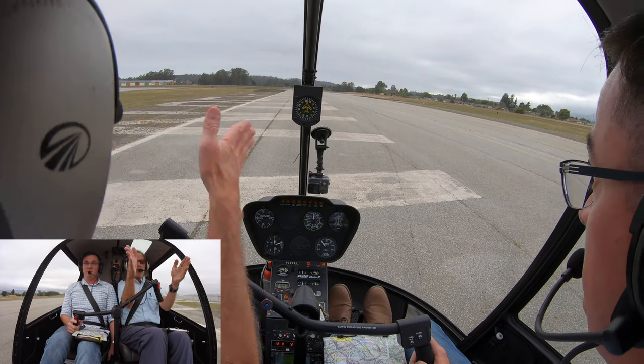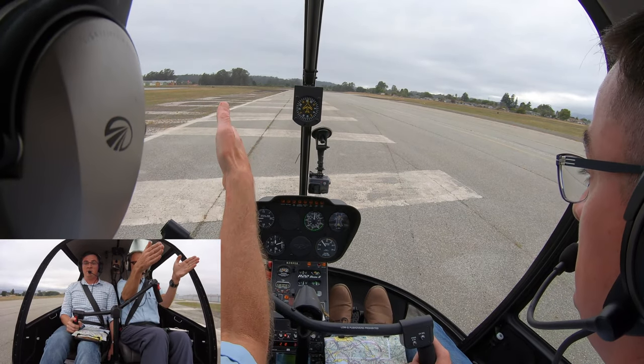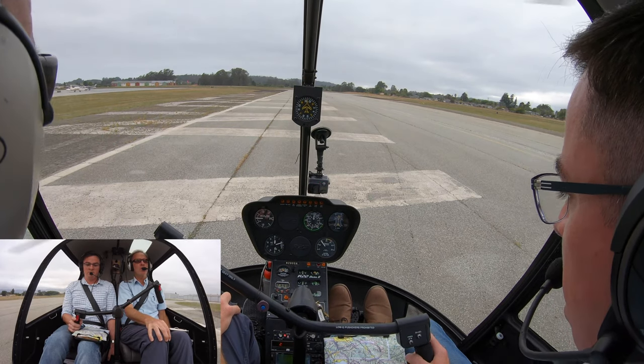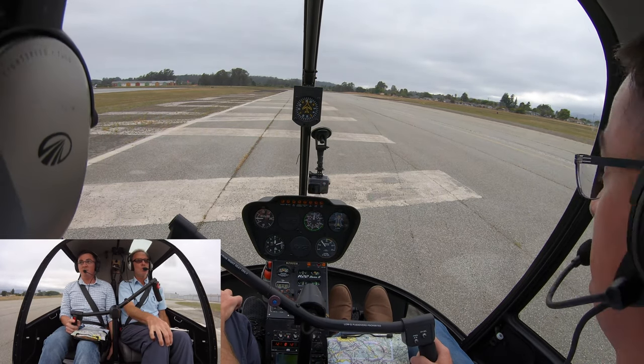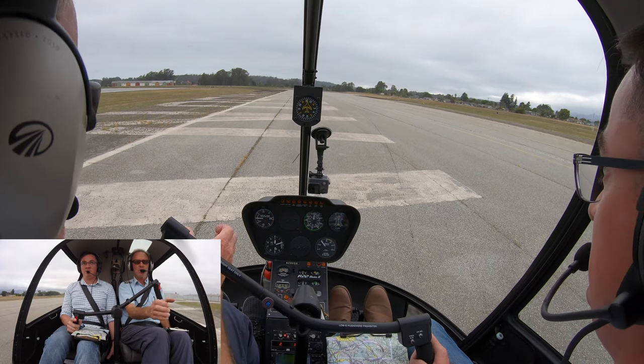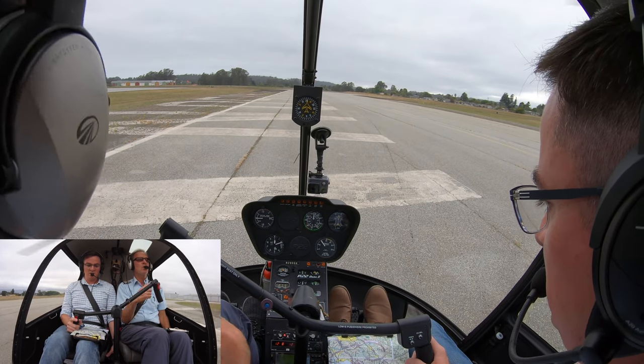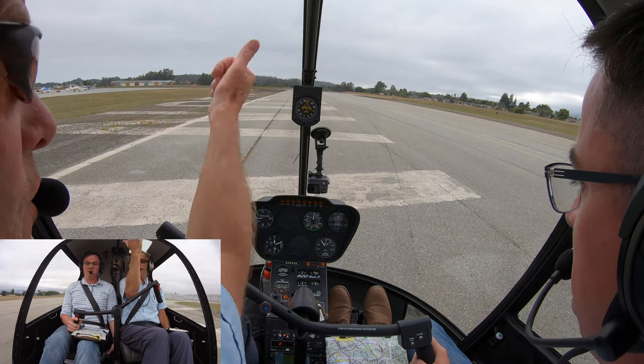You might use the trim to get perfect. We want to minimize the pedal usage, right? Yeah, that'll waste your lift, so be gentle in here. All right, lights are out, are they? Green. Here we go. We're going to go vertical, and then boom, for a right downwind departure, 2-7.